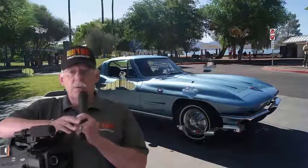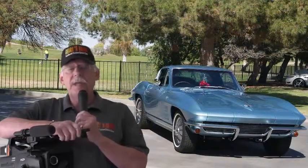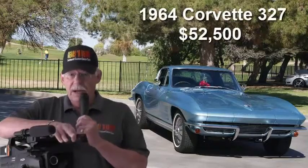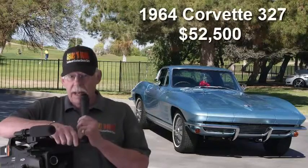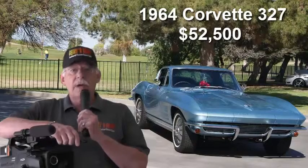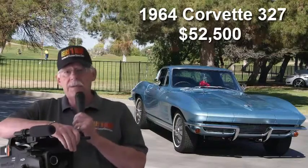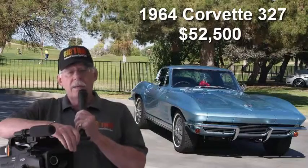Now, Haggerty says that in concourse condition, this vehicle would bring somewhere north of $60,000. Excellent condition in the range of the high 40s. This vehicle is for sale and is priced exactly right. $52,500. Far better than excellent and a little short of concourse. So take a look for yourself. This is our 1964 Corvette 327.